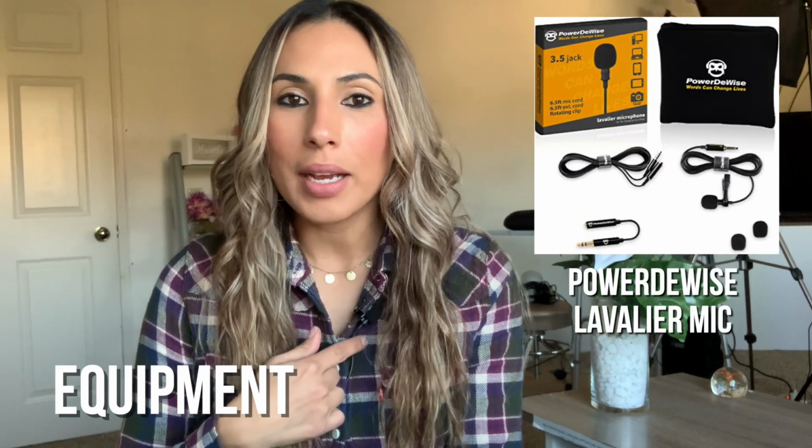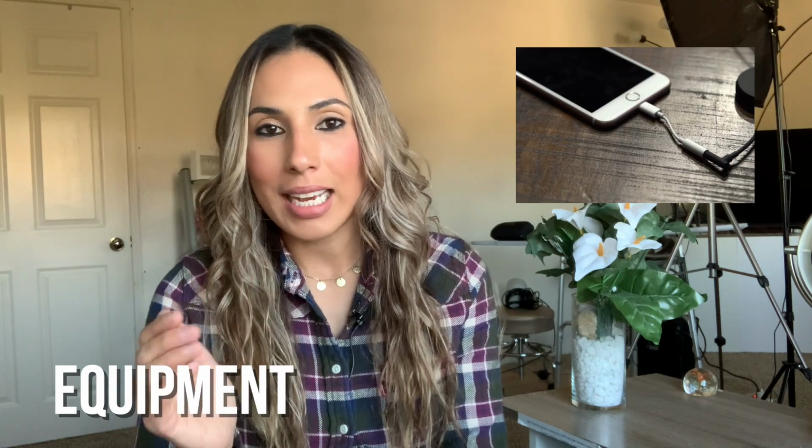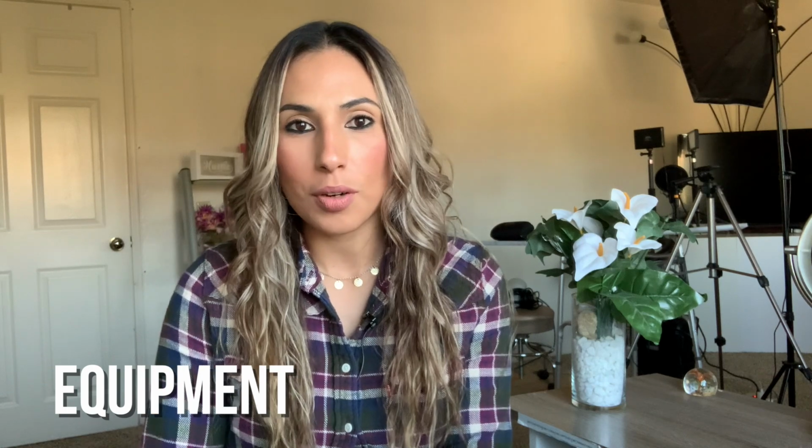So with that being said, let's start with equipment. Like I said, your cell phone is the best thing that you can use to get started. Along with that, if you may or may not see, right now I do have a small microphone. It's a lapel microphone that I got on Amazon. It's about $20 and I have it connected to my cell phone. Again, I have the iPhone, so I do have the little adapter that connects the auxiliary cord to my iPhone so that everything can transfer correctly.